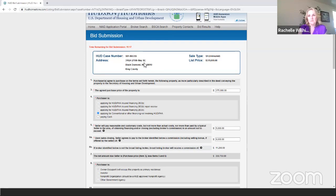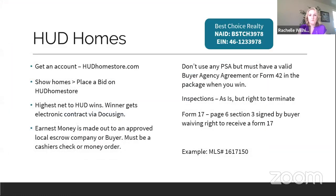They would then take the DocuSign and send everything for your buyer to sign electronically, as well as me. So that's how HUD homes are done, but it is a different process. It does not require any paperwork except for a buyer agency agreement that you have to have in Washington State. Our buyer agency agreement would be fine. You would have to include that in the package as well, or you could use the 42. So either the 42 or the buyer agency agreement.